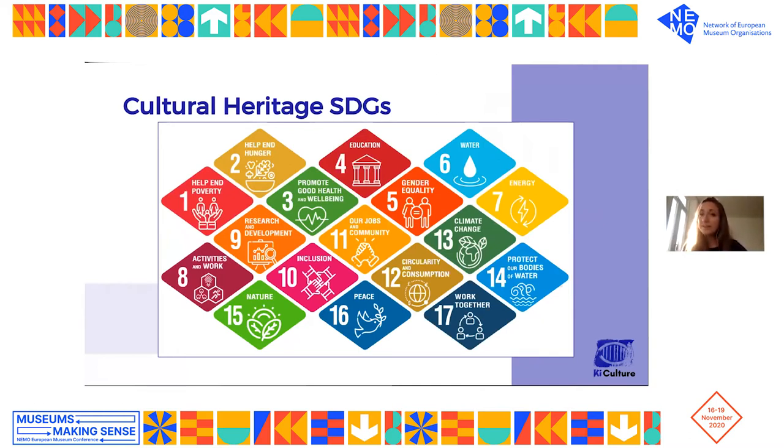And then we're going to spend next year inviting everyone to co-create the targets and goals for this particular resource. Our hope is that we can launch these along with COP next year in order to have a sector-wide consensus on how we, as cultural heritage professionals, can start supporting and helping to achieve the SDGs.